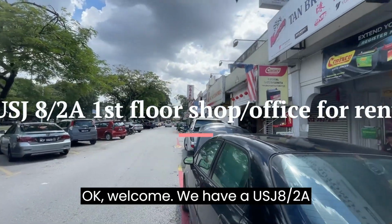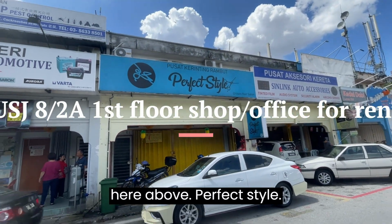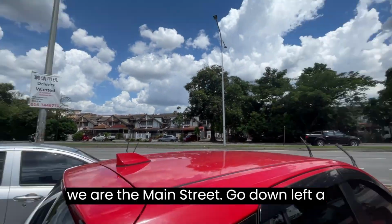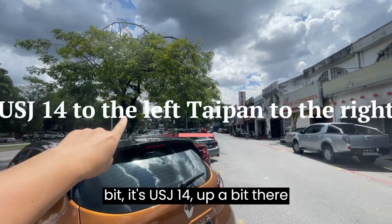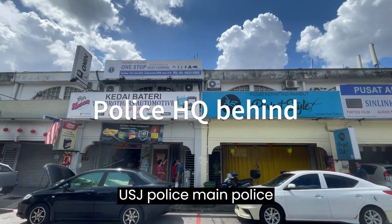Okay, welcome. We have USJ 8 stroke 2A shop for rent, above Perfect Style. Upper floor for rent. Ground floor not for rental. You can see we are at the main street. Go down left a bit is USJ 14. Up a bit there is Taipan. The other side there is the USJ 8 main police station.